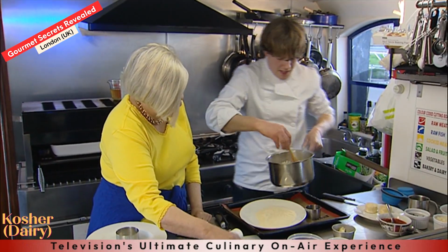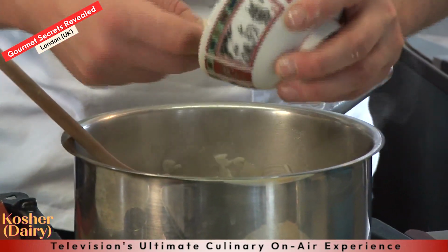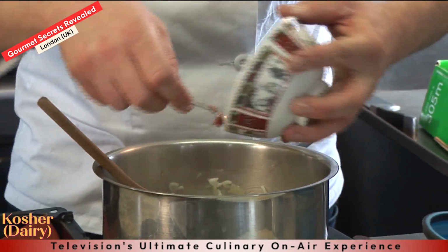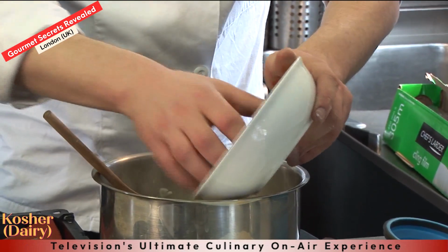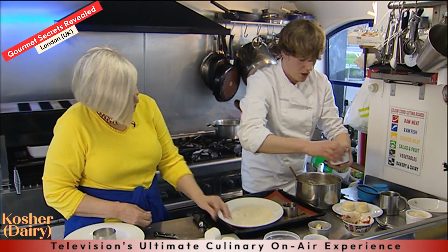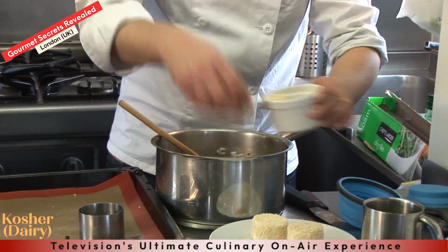Now, here we've got some pureed sun-dried tomatoes. That's going to give it a lovely colour and a nice deep tomato flavour. We've got some slowly roasted cherry tomatoes. So we're going to add a handful of those. And some chopped black olives. And then Parmesan. Parmigiano Reggiano.